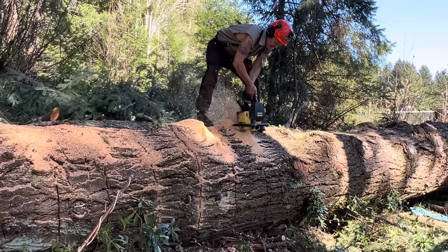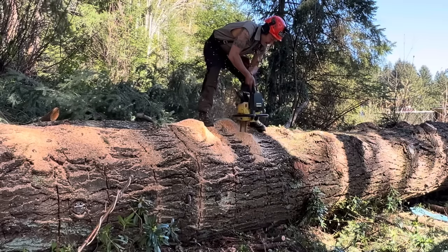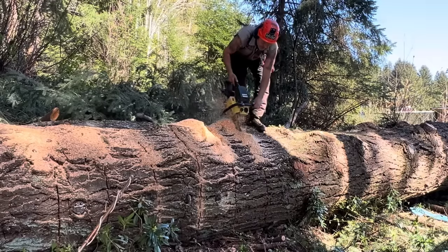You've literally got to stay on your buck in these big logs, or you're going to think you're bucked, and you're not going to be bucked. Buckety buck buck.